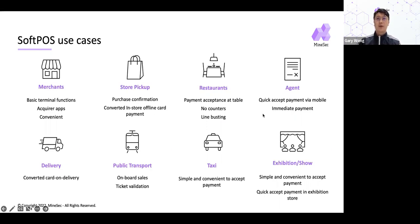Because SoftPOS can be applied to different countries, markets, and industries, payment service providers can custom-make the UI or UX, or use their own mobile phone, Android tablet, or device by the merchants or by the user. They can take full control of the payment system. There are lots of opportunities and markets we have not covered before. SoftPOS can help to expand into a new market or discover new business and services for our customers.